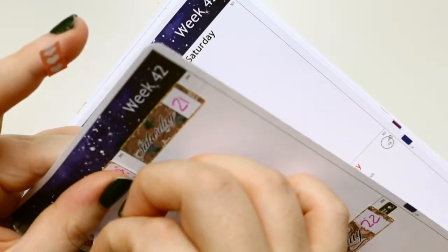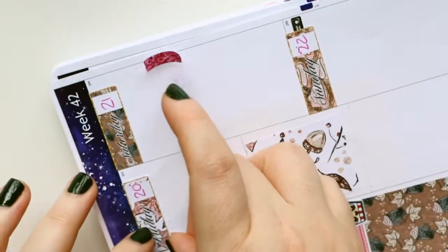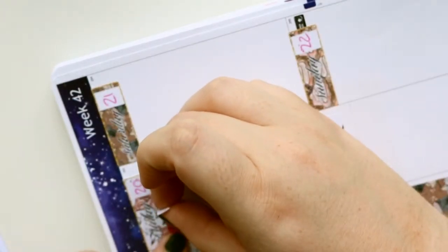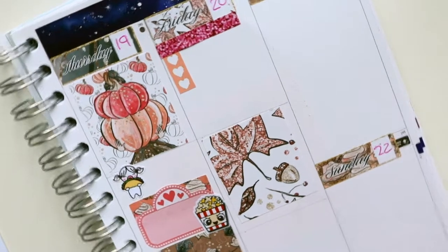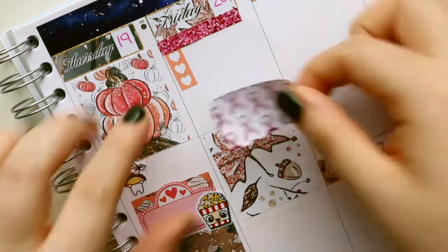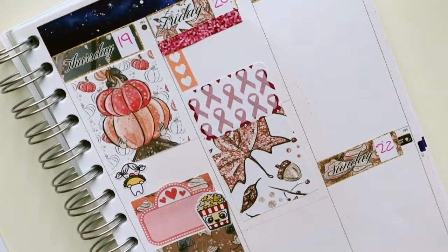I'll put a bit of header over the first part. And it's Breast Cancer Wednesday, so I'm going to use this box to mark that because it is the logo for Breast Cancer Wednesday. I'm just putting this down because we all know someone who's been affected by it, and I do.